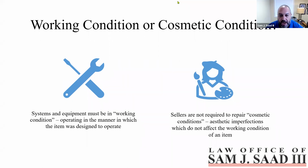Under the FARBAR contract, there is not a waiver of inspection rights by signing off on a seller's disclosure. So that's not an issue in the FARBAR.